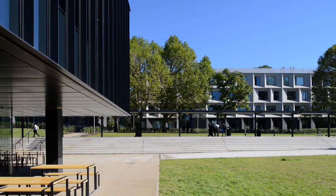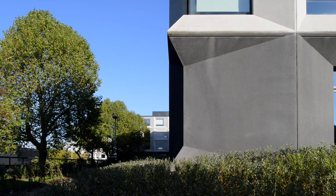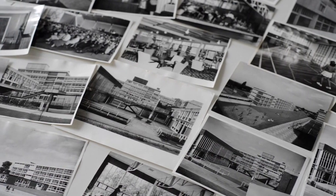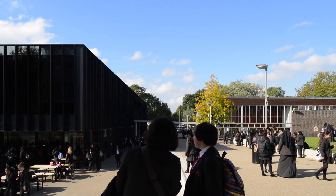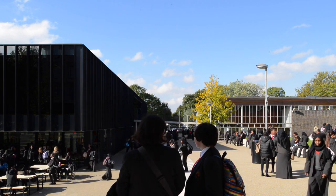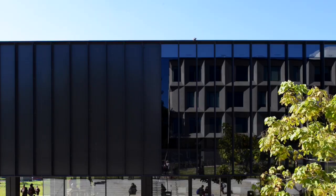Obviously the striking thing that people see are these faceted concrete panels. The school themselves all enjoyed modern architecture and enjoyed the modern buildings that were here from the 50s. So we were looking for an architecture that looked forwards but also reflected these 1950s buildings.